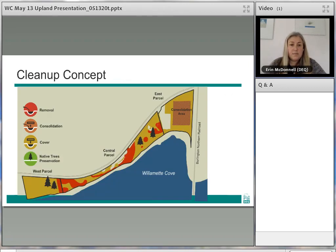So this is the cleanup concept and illustration. We see the areas that are going to be removed. You can see that it's bigger than a little circle for human health because this also includes the ecological non-dioxin hotspots. And then you see a consolidation area, and the other colors represent the rest of the site that would be covered. And the other part of this plan is that we would try to preserve the native trees to the extent possible while achieving the protectiveness that we need.